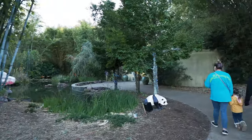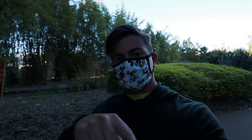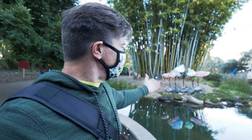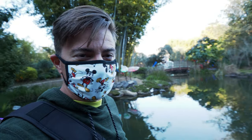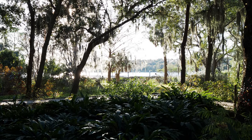Looks like we're gonna go back through that moon gate. I think that's what it's called, a moon gate. Yeah, a moon gate. That's what it's called, because it's like a gate, shape of a moon. Look at these fish. All the things. They do a really neat job. We should have done zoo lights. I mean, we're kind of doing it. Man, that just looks beautiful right there.